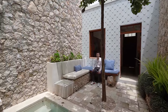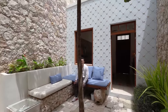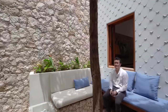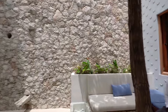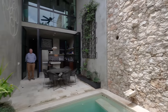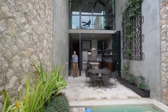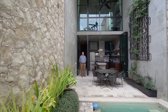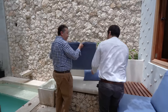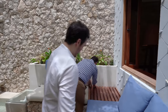Yes. What we did not want was to continue with the stone because it would feel too heavy, so we put a lighter element, but somehow we linked it to the stone base here. And then we put a stone, which was here on the ground, which we used as a basin. And in fact, under that bench is the machine room of the swimming pool. There are filters.